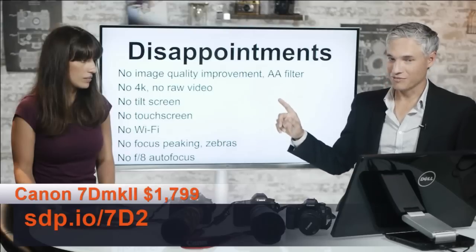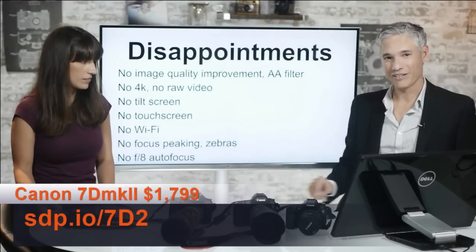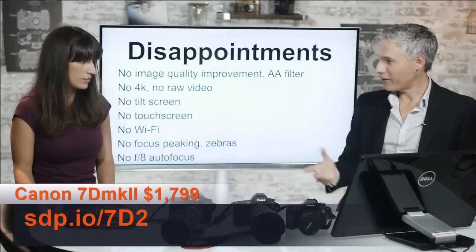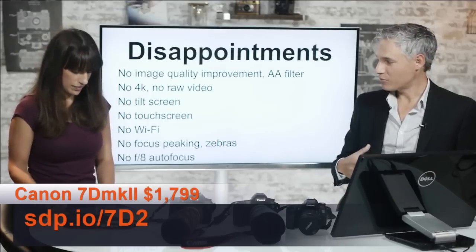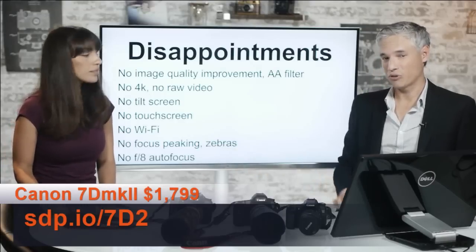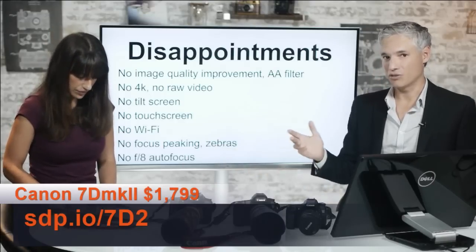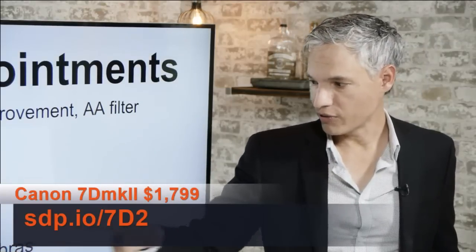No tilt screen, no touchscreen, as we mentioned. Also has no Wi-Fi, remarkably. You would think Wi-Fi would be a kind of staple of these cameras. Some of the lower end cameras have it, but this one does not. For video, it also completely lacks focus peaking and zebras. These are things the GH4 has, all serious cameras have. The latest Nikons have zebras, but not focus peaking.